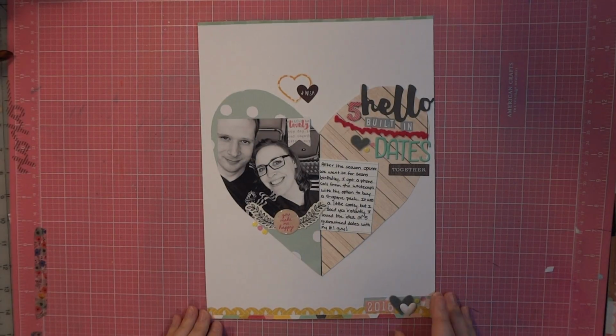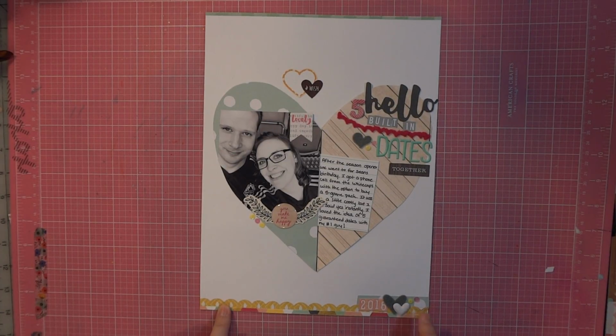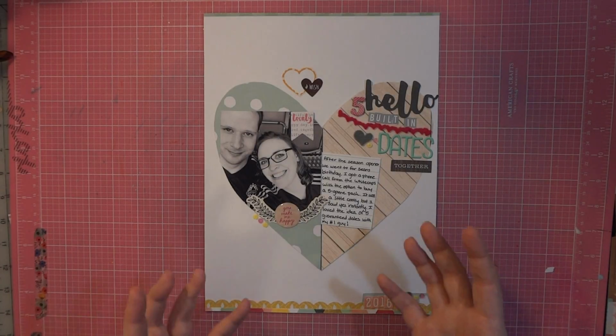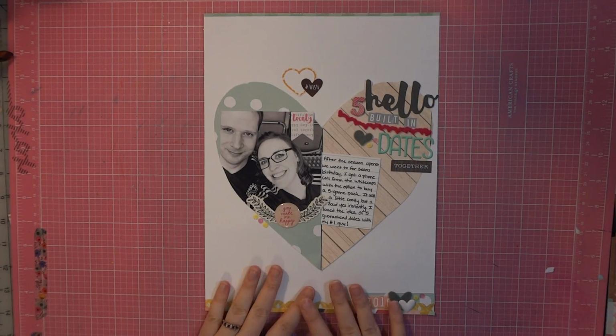And then finally, I have this layout, which I did for the Spiegel Mom Scrap Shop. So this is the first episode of that Trendy Tuesday. And this one was to use your photo in a shape. And I kind of took on a scrap lift from Jen Scow. You'd see that if you've seen my video.